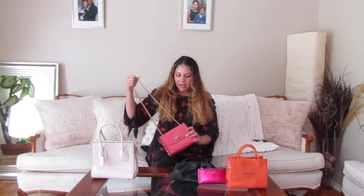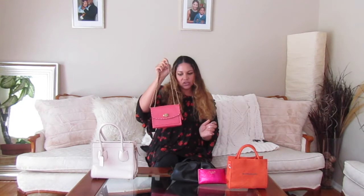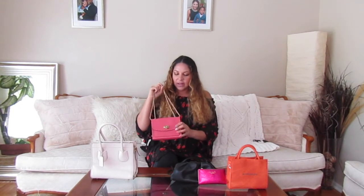But what I really like about it is you can pull this to make it long to wear crossbody, or you can take the two straps and make it like a shoulder or a handle bag. And I absolutely loved that. I love the really stiff leather. It's amazing. I also really like Coach's new emblem on their toggles, they are really cute.